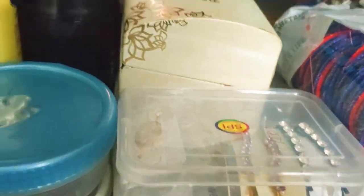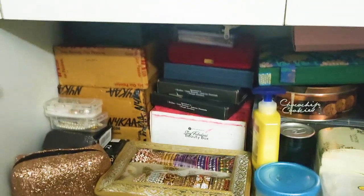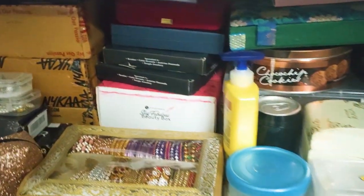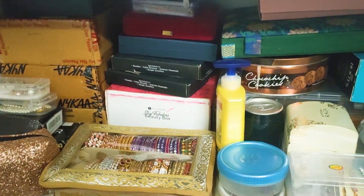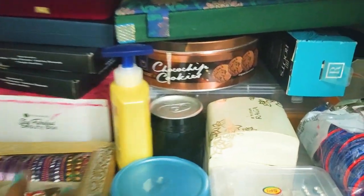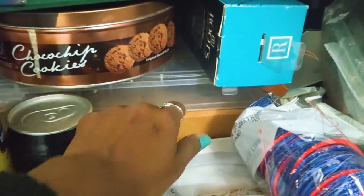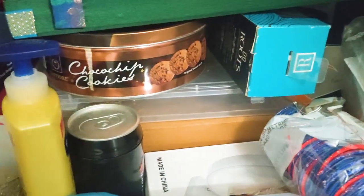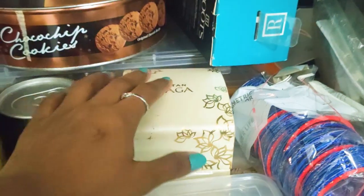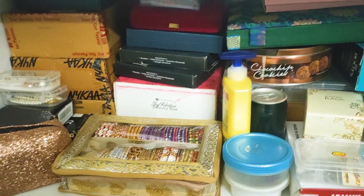So this is how I have tried to segregate it. You can see hair clips are here. So yeah, somehow I have managed to keep everything separately. All you have to do is silver accessories in one, golden accessories in one, and heavy accessories in another box. So the bottom box has all the heavy jewelries I have kept, and in this one I have kept all the watches. So yeah, I have just found my way of arranging it that way. That's all with this section.